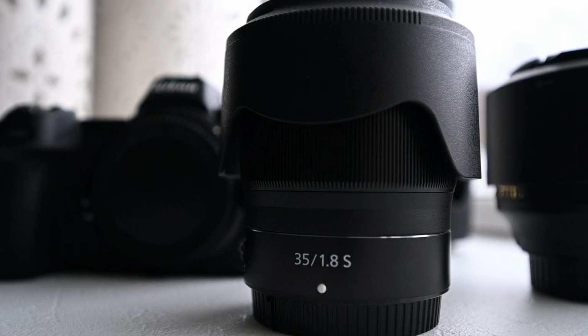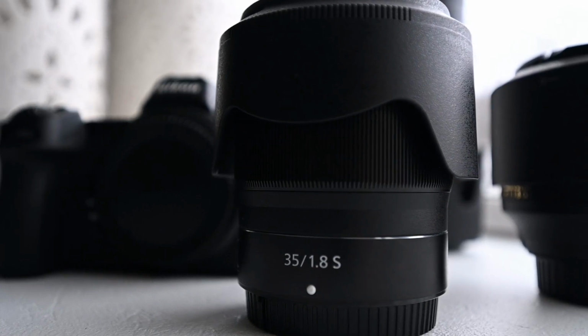Now to talk about its build quality for a second, this is a solid feeling lens. It is that new Nikon S series plastic. So if you've held any of the other Nikon S series lenses, whether that's the 14-30, the 50mm, any of those S series lenses, they do have this new textured plastic feeling to them. It feels great in the hand. It is arguably one of the sturdier lenses I've ever felt. It is the new Nikon Z mount. It is that wide native mount lens for the Z series.